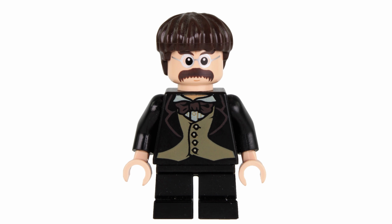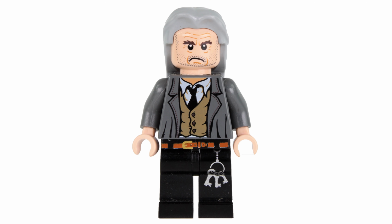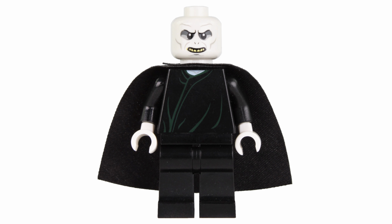Half-Goblin Filius Flitwick is a little bit more desirable, he's exclusive to this set and he's worth about $4. Bad-tempered squib Argus Filch is also exclusive and worth about $5. Voldemort was also pretty common, appearing in 2 sets and he's worth about $3.